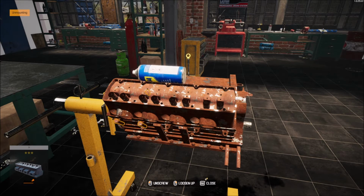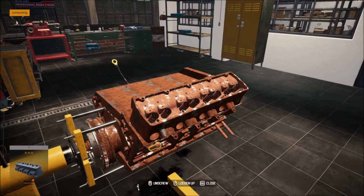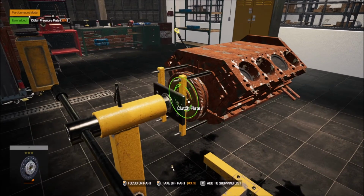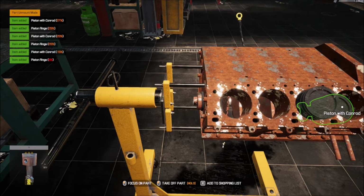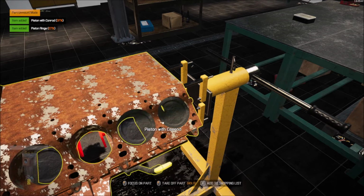Oh my, look at this. Several of these bolts are rusted in place. Done. Wow. Okay, got that, got that. Oh, come on. That's out of here, that's out of here. None of these are bolted to the crankshaft. That's remarkable.